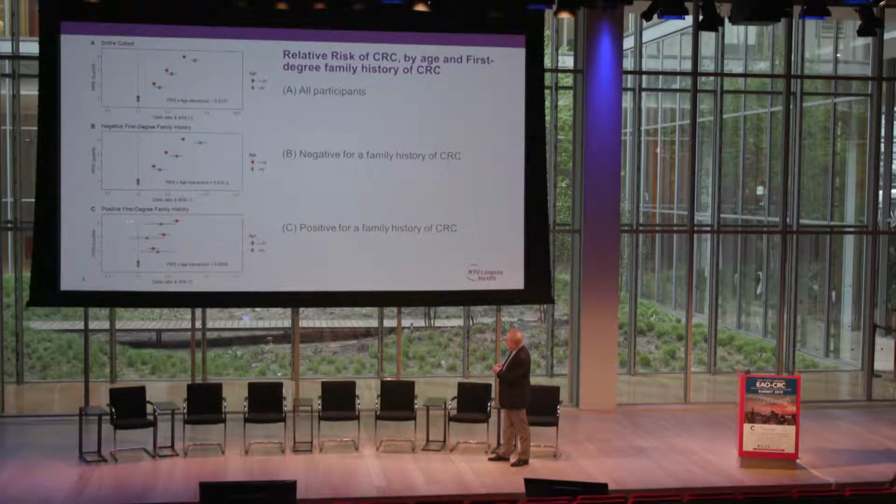In the positive first-degree family history group, the numbers are smaller, particularly for those less than 50 years of age, and the confidence limits are wide. You can see that for those greater than 50, the polygenic risk score is predictive of risk. Even though we know that in much of the first-degree family history positive cases there are rather significant genetic factors in play, this polygenic risk score also appears to play a significant role. That may be the case for those less than 50, although, as I said, the numbers are smaller.